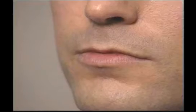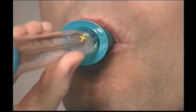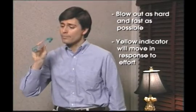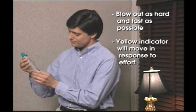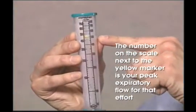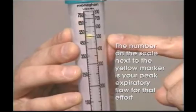The patient should take as deep a breath as possible. Put the TruZone PFM mouthpiece in the mouth and seal the lips around it. Make sure there are no leaks between the lips and the mouthpiece, and the tongue is not in the way of the mouthpiece opening. Now, the patient should blow out as hard and fast as possible. The yellow indicator will move in response to the patient's effort. The number on the scale next to the yellow marker is your peak expiratory flow for that effort.